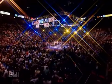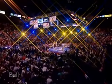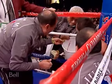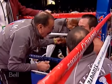They're being very cautious. You can see that there's a lot of respect for each side. The same way you're doing. Throwing 2 and 3 punches.